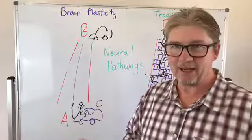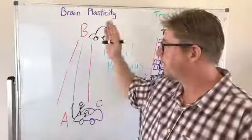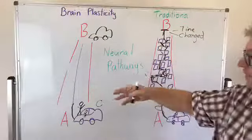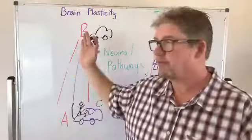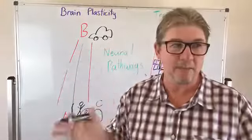Okay, why do I keep banging on about brain plasticity? This is why. If I can have a pathway that's free and clear versus one that I've got to go, oh, what's going on, then I would opt for this every time. And you can do that in many, many areas of the brain.